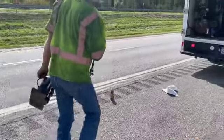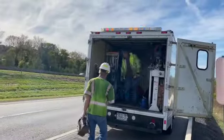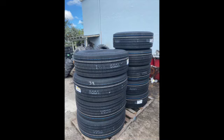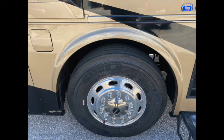Replacing tires is very, very cheap, given the potential for damage that you'll have. So I immediately got 8 new Michelin tires. I had them mounted on, and I had a lot of great peace of mind.